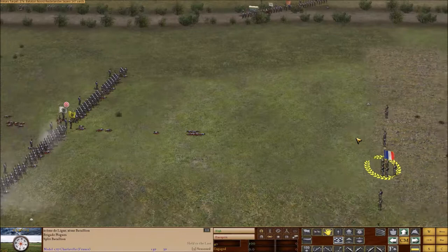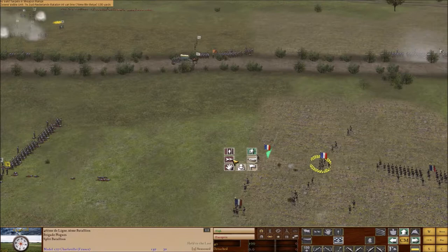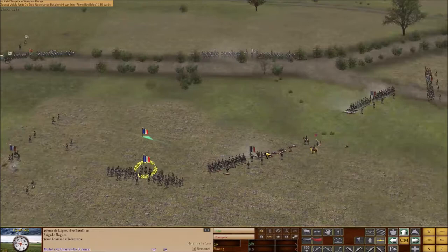When I move them up into this new line, the Dutch National Militia open up upon them from on top of the ridge. To support this attack, I move over 2 nearby French battalions to attack the Belgian infantry, supporting the 2 other French battalions that are already flanking the unit.